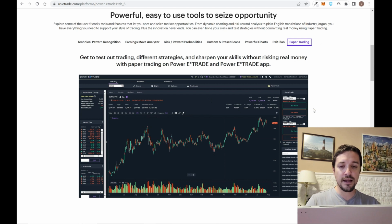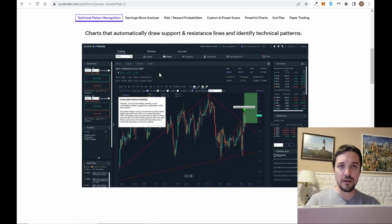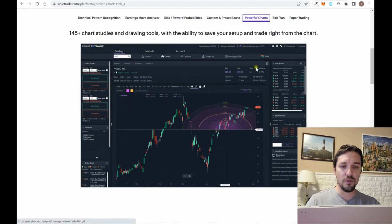Paper trading is an account that you can use to start with fake money, with virtual money to trade as it is a real account but with fake money. So in that way, with this more sophisticated platform, you can introduce different technical analysis, you can understand technical patterns, you have different screeners, for example, the earnings, the risk reward ratio, different scanners to filter different types of stocks. So it's a really powerful tool if you have more knowledge about trading and investing.